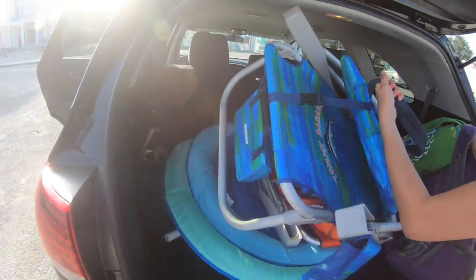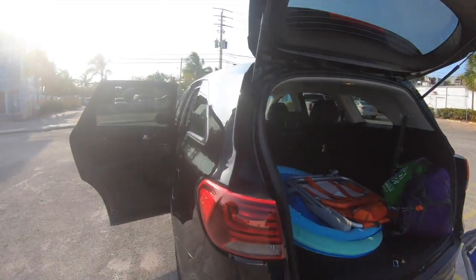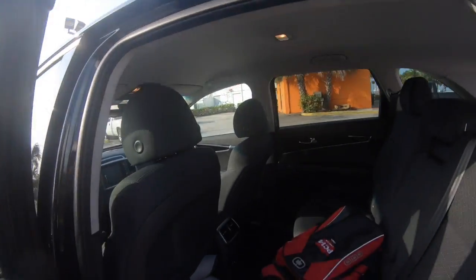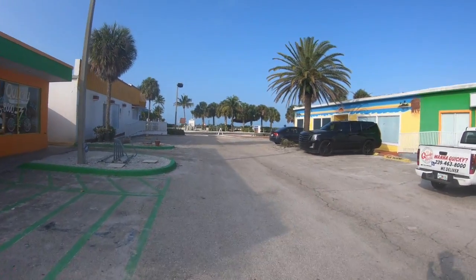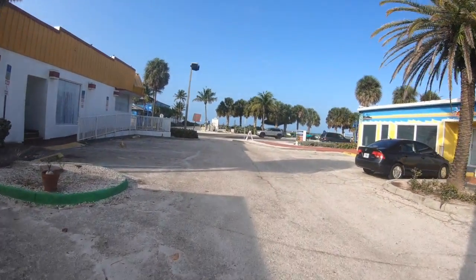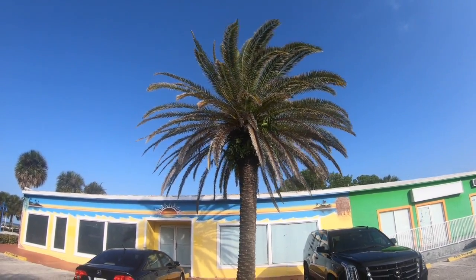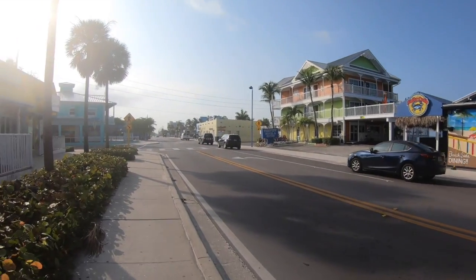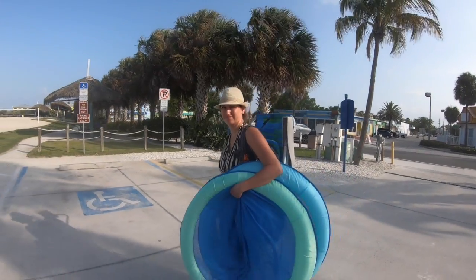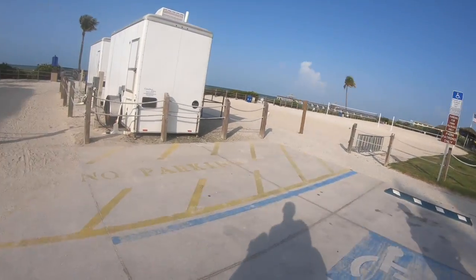All right, so we found a parking spot right here. $8 for the day. For the day. Till 2 a.m. So a little better than yesterday. Ready for a nice day at the beach, Rach? Go this way.